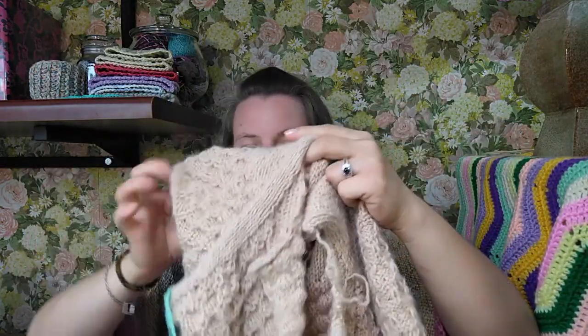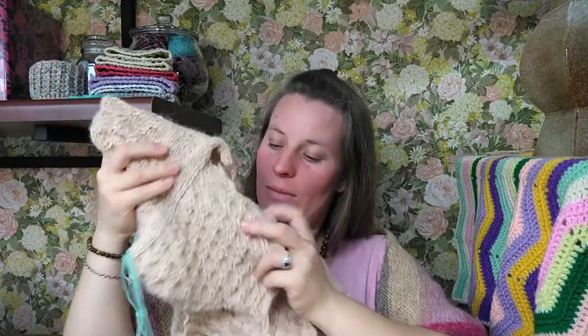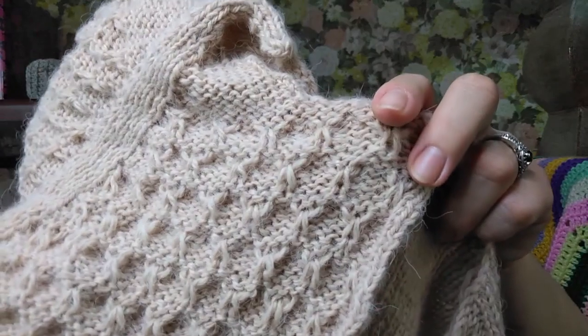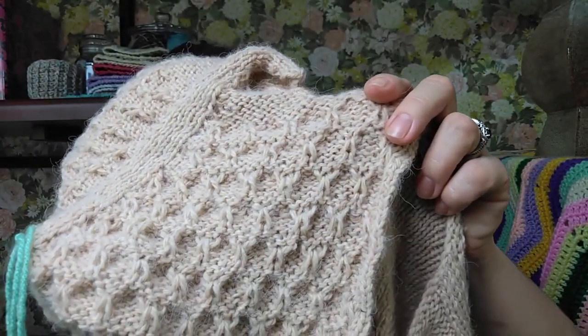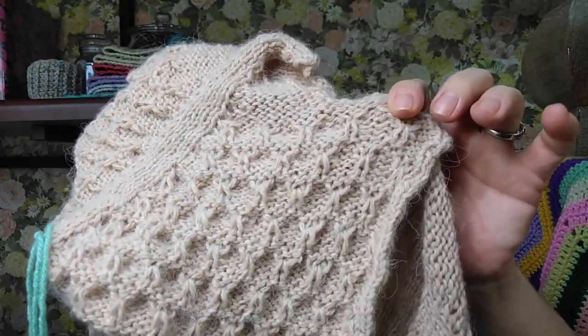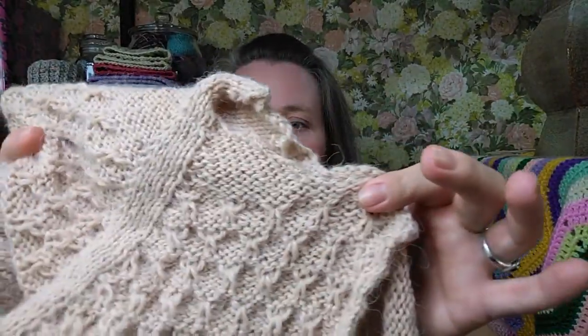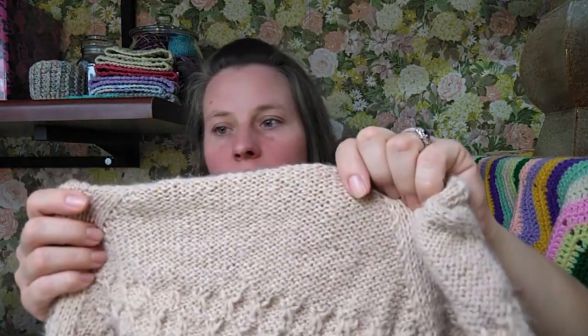I don't know how well you can see this on screen. It's really got a beautiful texture. These little bees are really, really pretty. And it's got all this reverse stockinette at the top of the cardigan. Yeah, it's very addicting, this stitch pattern.